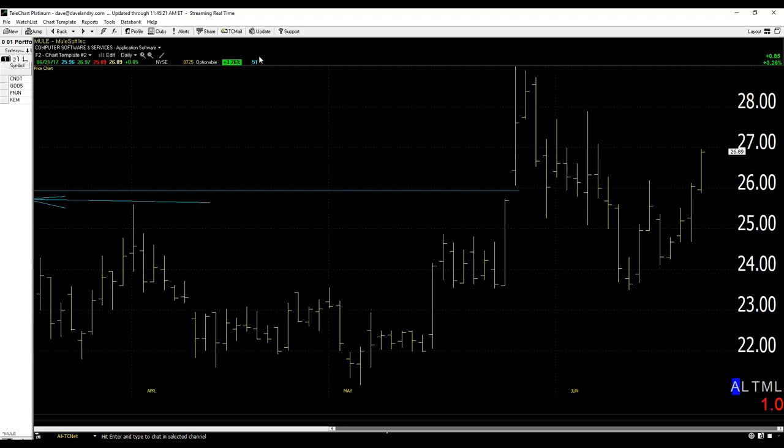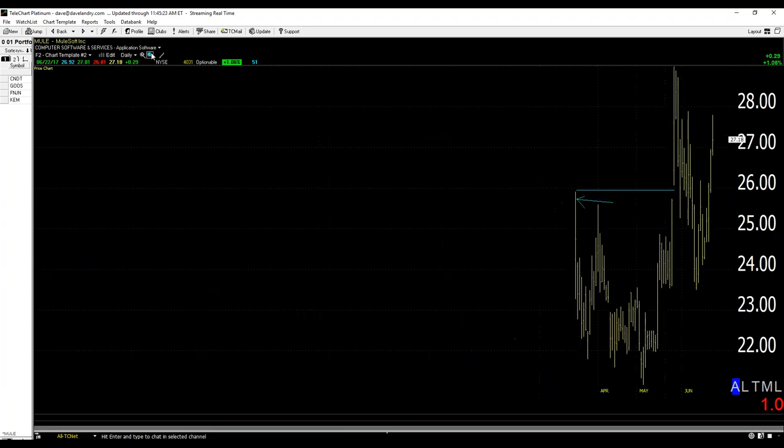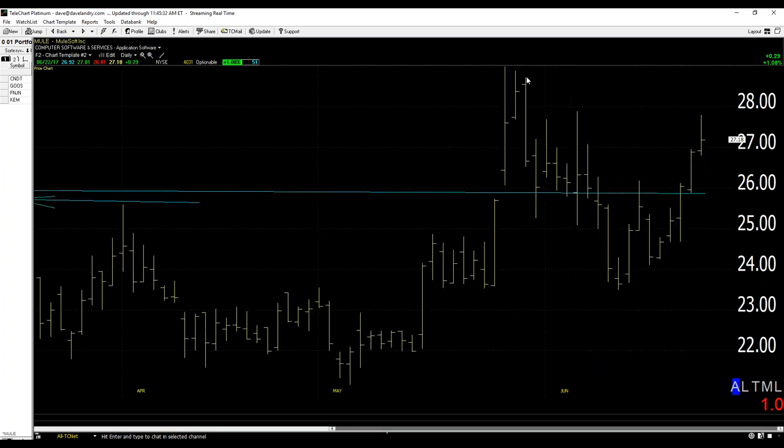Mule has come all the way back in. That's the only problem I have with Mule. This is one I was watching for a while, and it broke out, but then it came all the way back in. So in a case like this, I would let it make new highs. IPOs do have a bit of a breakout characteristic where you can play the breakouts, but I would let it make new highs and then play pullbacks along the way.